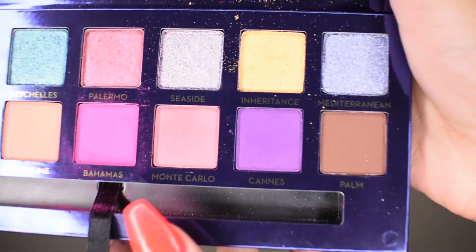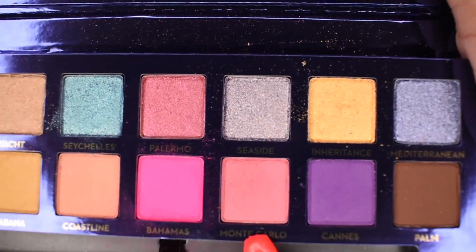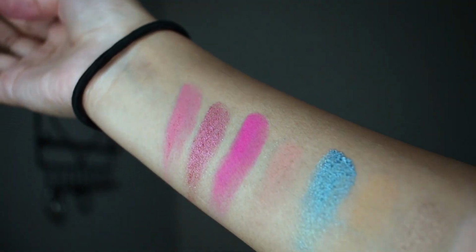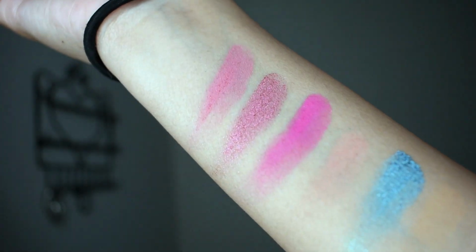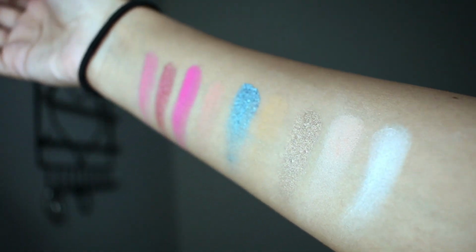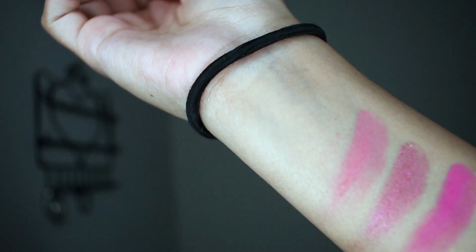Okay, so next we're gonna go and swatch Monte Carlo, which is kind of a lighter pink shade. So Monte Carlo is pretty good. It's similar to the other matte shades in the palette, but it's pretty pigmented, and I think it would be a really good transition shade.